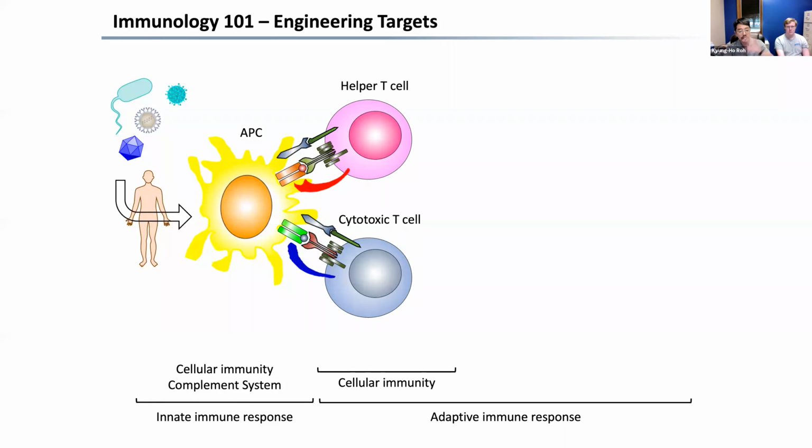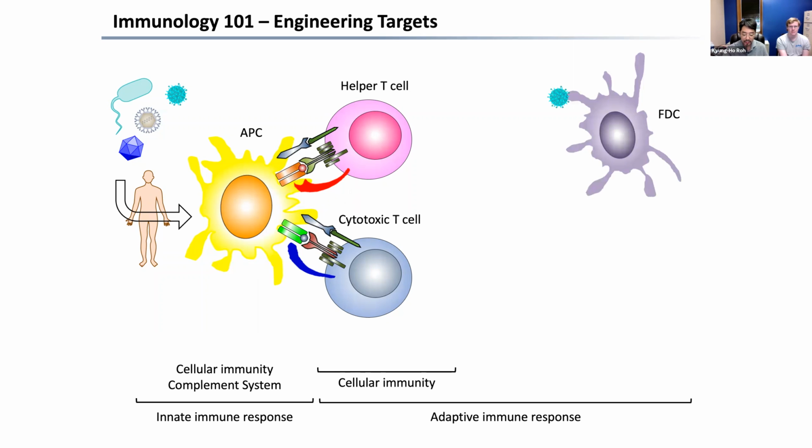Then the next series of cells start to come in. Those are called T cells. These T cells have a special receptor. A receptor is a molecule that can recognize special molecules on the surface of the antigen presenting cell. Those cellular immunity components are called antigen presenting cells. They are presenting the antigen, and then the T cells recognize them and get activated. And once they get activated, now it's getting more complicated, right?